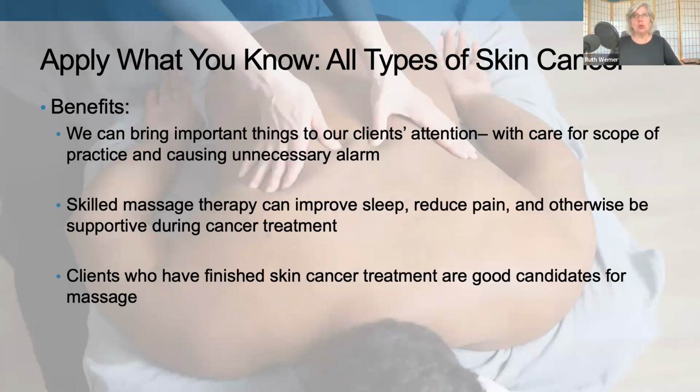If it's something that's really alarming, it may be necessary to say something like, for your safety, I need for you to get this looked at before we work together again, because I want to be really sure that everything is safe here and I'm not going to accidentally cause any damage. But the main thing is to keep our clients' wellness and well-being at the center of our communication. And I go on about this in some length in the magazine article.